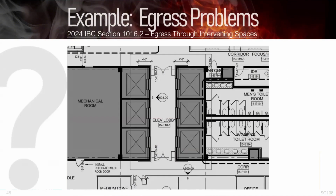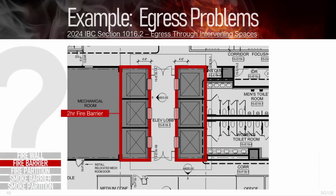So a different application. We're not going to talk about horizontal exit here, but let's talk about other applications involving some of our rated walls and maintaining openings on our rated walls, and us getting into trouble on egress. Now, we did touch on egress, obviously, with the horizontal exits. Always be alert to egress, because you might think you have a problem solved and you've left yourself with an egress problem. In this project, that's potentially what happened, even though I can't claim to know what the egress path is. If the egress path is what I think, we have fire barriers here, and we have smoke partitions there.